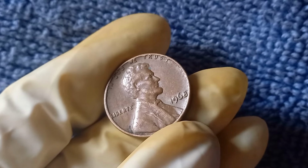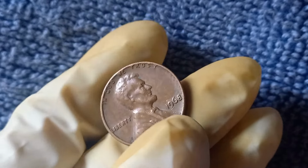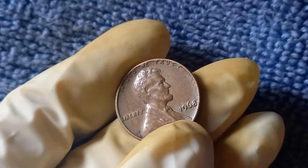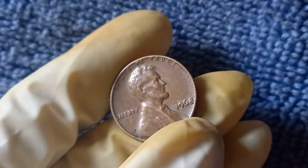So, how can you identify a valuable 1968 No Mint Mark penny? Here are a few tips. The coin's surface should be free of scratches, blemishes, or signs of wear. Coins are graded on a scale from 1 to 70, with higher numbers representing better quality. Aim for MS65 or higher to ensure significant value. Certain errors, like double dies or off-center strikes, can drastically increase a coin's worth.